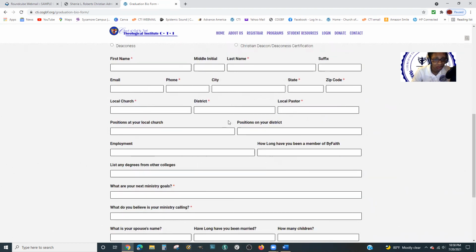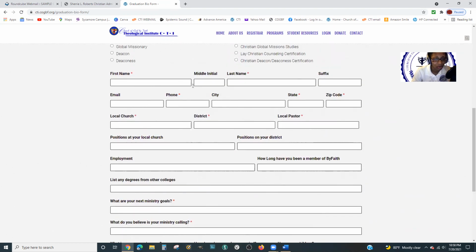But I will tell you that whatever your name or however you want it on your diploma, you want to put it like that here so we know how to put it on the bio photo. So please make sure to put what you want us to know. So if you don't want a middle initial, don't put one. If you want your full middle name initial, gentlemen, if you want your suffix, third, fourth, junior, senior, you can add that, but you have to add it in order for us to know that's how you want your name to appear on the screen.